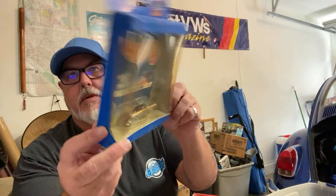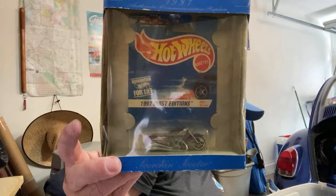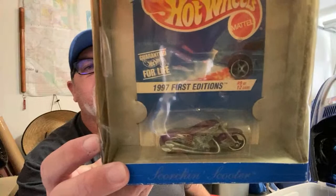Here we got a Scorchin' Scooter 1997 first edition in purple. And some little collector pack box, I guess. And I have the same bike. Not in a pack like this. It's somewhere in here. It's a 1997 first edition. And the pack, this was reissued. Well, it says 1997 on the bottom as well.